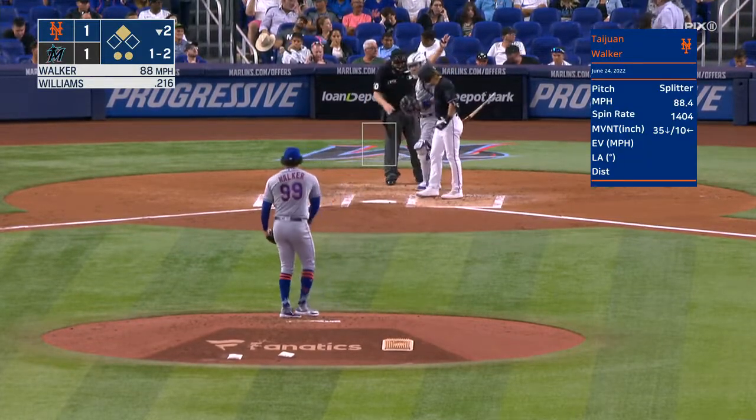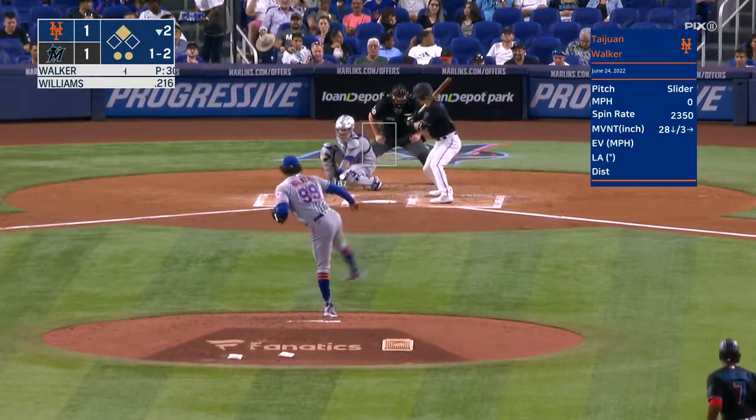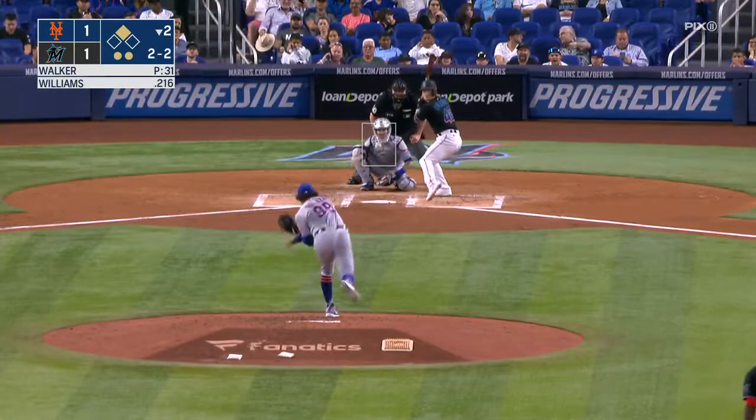Splitter fouled off. Weapons. Well, in that last start, he had that slider, and he was throwing it. Slider as much? I don't think so, because it's been more of a non-competitive pitch.